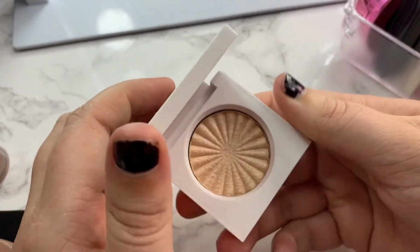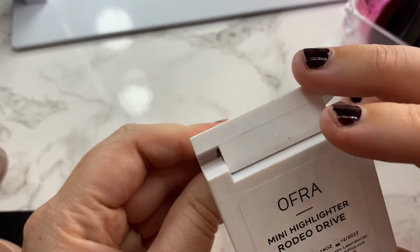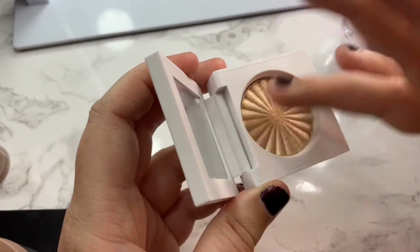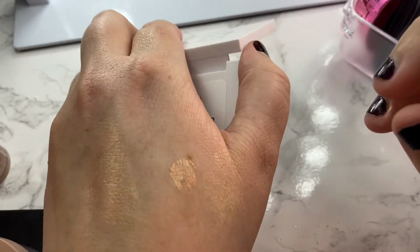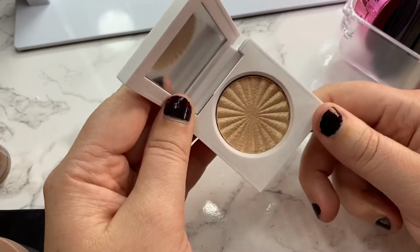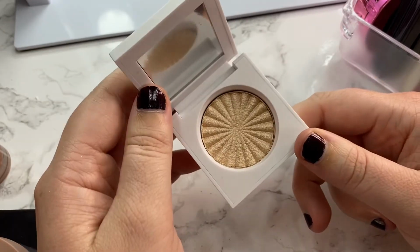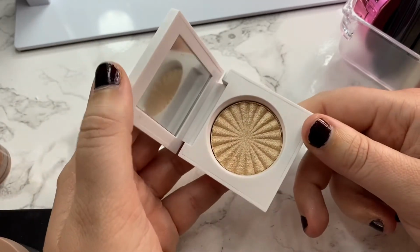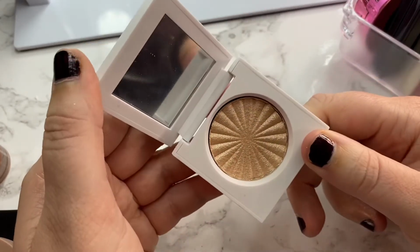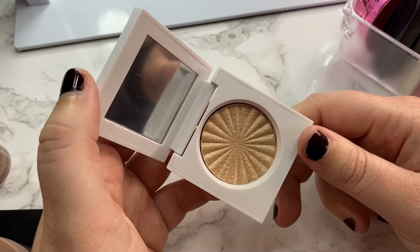Next, I have another Ofra highlight. I actually won this in a giveaway not too long ago. I think it was around Christmas time. And this one is in the shade Rodeo Drive. And I like that it's a mini. And this is gorgeous. It's similar to the tone in the last one that I had, but it's lighter, so it could actually work better for me. So I think because I got rid of the other one, I will hang on to this for now. I'm also just starting to realize how many highlighters I actually have. I didn't feel like I had that many, and now I'm like, holy moly, I'm keeping so many highlighters. But yeah, I'm gonna hang on to this one for now. This one might be decluttered in my next one. Like I said, this is making me realize I have a few that I want to try out and really decide if I want to keep them or not, but definitely gonna hang on to it for now.